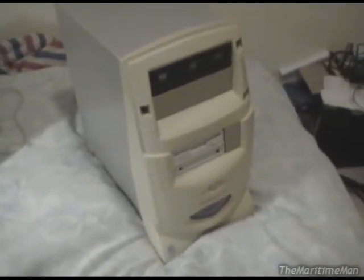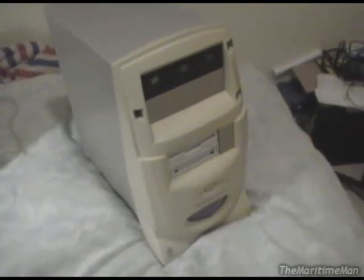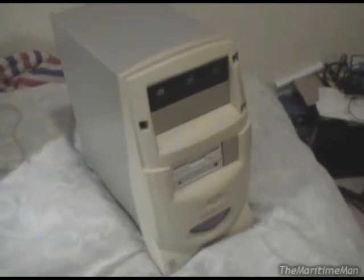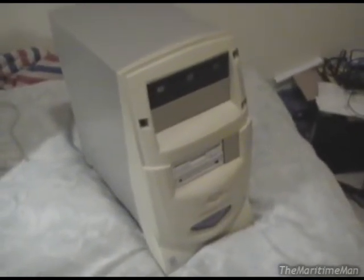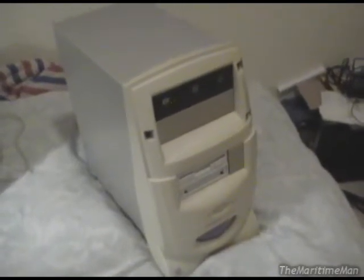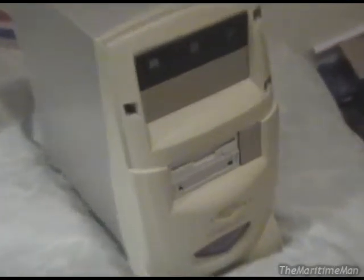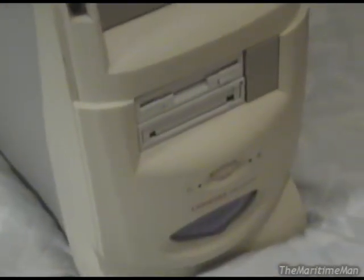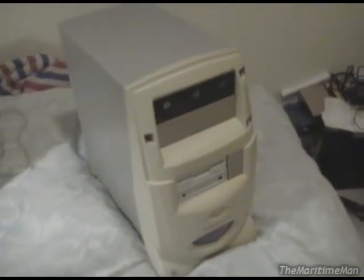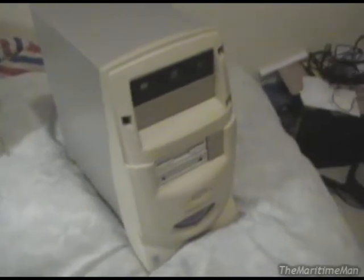I have my printer, an HP DeskJet 932C from 2000. I have the printer hooked up to this, and I can print to it from any computer in the house except Mom's laptop, because that's not on my work group, but all of my computers are on a work group, and any of them can print, and the print job is sent to this computer, which then processes it and sends it to my printer. So that's pretty cool.